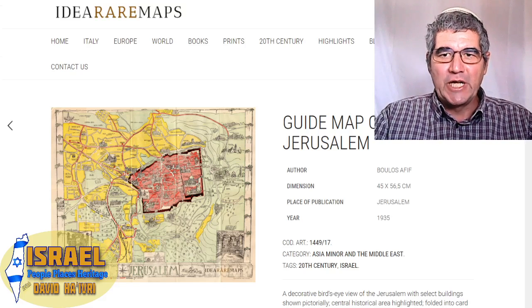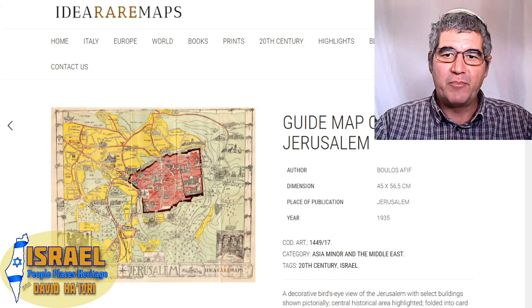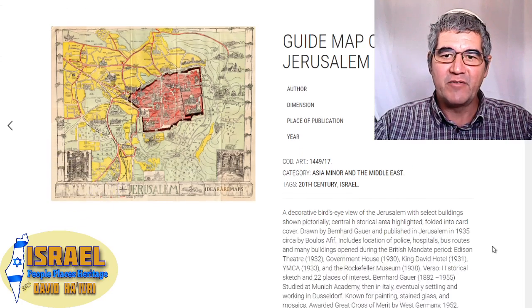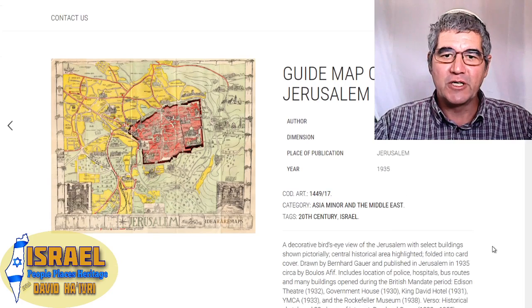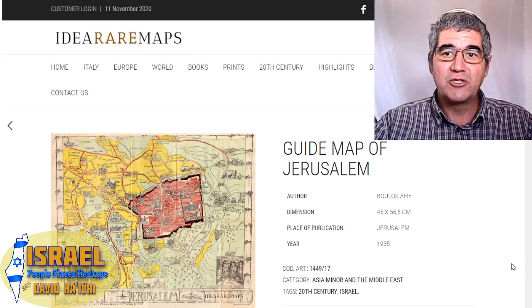This is David Ha'ivri. Today, we are reviewing a very beautiful historical map that I found online, a beautiful map of the city of Jerusalem that was drawn and published in 1935. It was drawn by a German artist whose name was Bernard Gower, and it was published by a Jerusalem publisher whose name was Bolus Afif. 1935, that's 85 years ago, but the map is still very relevant to touring in Jerusalem.